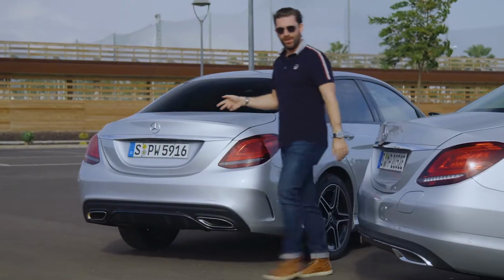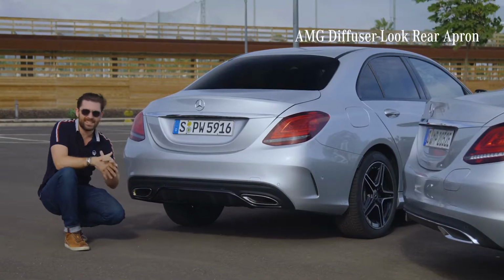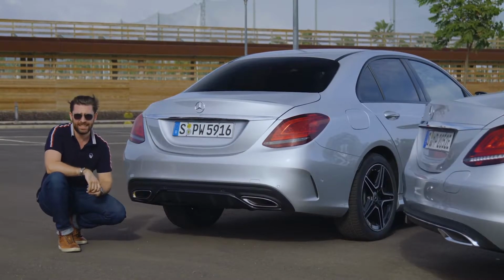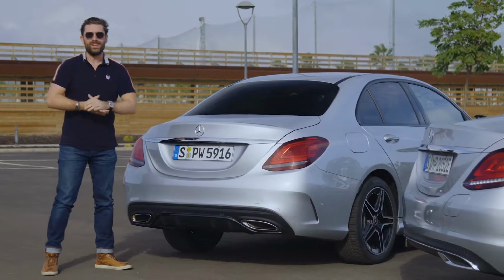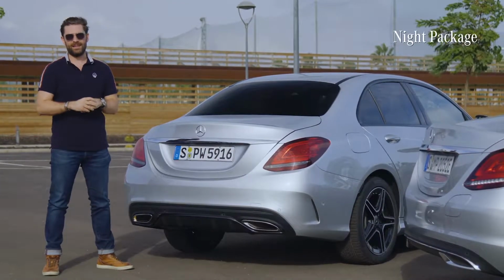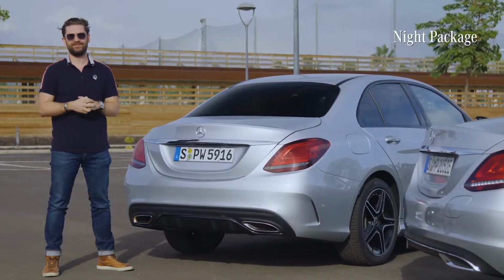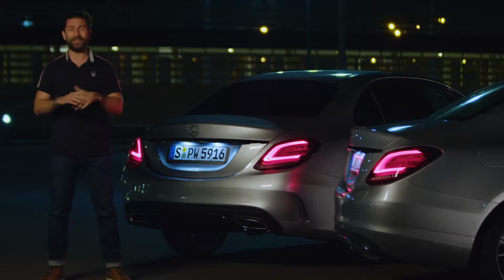So moving to the back of the car, we have this rear apron. Now this may sound like a small feature, but it's actually a lovely nod to the sporty ethos of the AMG brand. And then to tie in the whole design, we have the night package, which has subtle black highlights and tinted windows. Speaking of nighttime, this is my movie, so I can make it dark anytime I want.